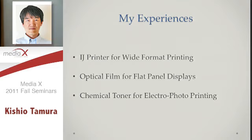Okay. But today I do not have enough time to explain in detail, so I'll show you the essences of these cases today. If you are interested in these cases, I can show you in detail later, so please let me know.